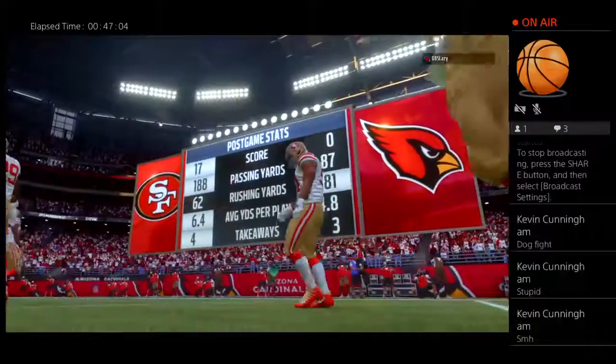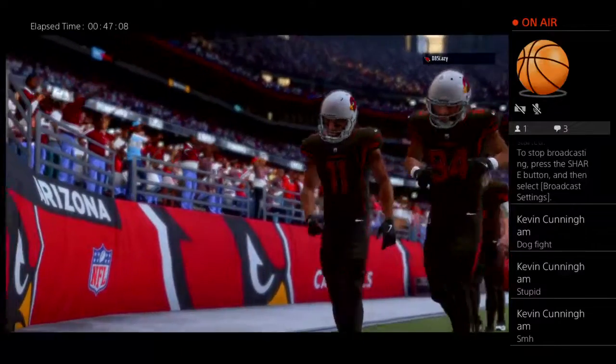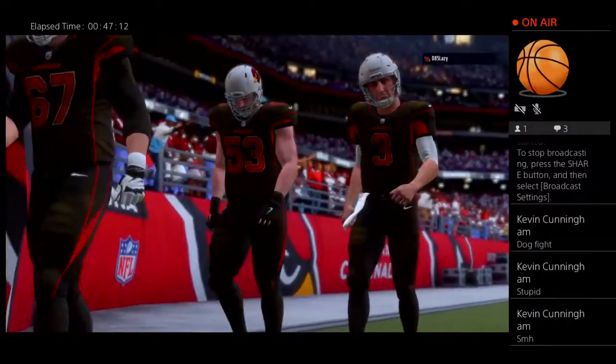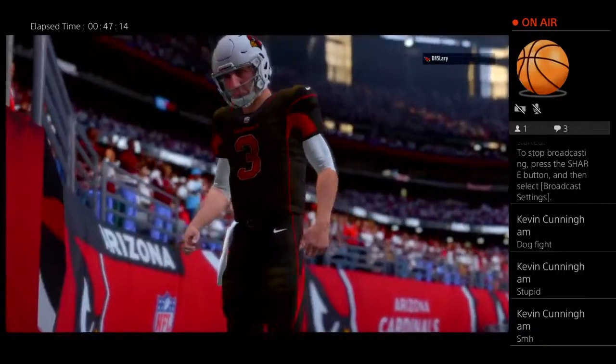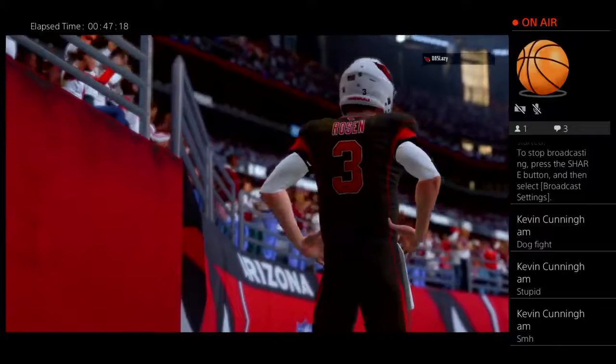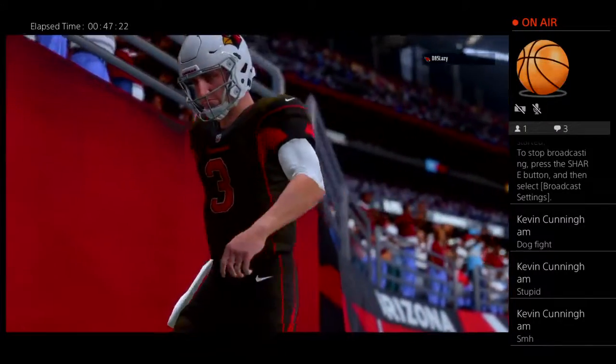So for the 49ers, the win here means it'll be a 7-1 first half of the season. And they'll return home next week to take on the Oakland Raiders. Meanwhile, for the Cardinals, they fall 2 games under 500 now at 3-5. And they'll take this loss into the bye as they'll be back in action in Week 10.